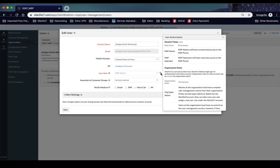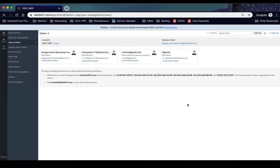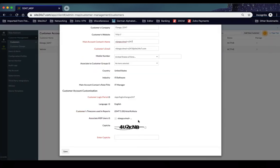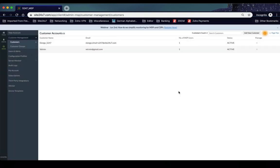Just create the users and give them a role. So you have two different roles, MSP admin and MSP operator. MSP admin will be able to administrate the business unit, whichever you allocate. And the operator will be able to view the status of the monitors, and he will be able to schedule the maintenance window. So once you create the business unit, or while you create the business unit, the MSP administrators will be listed here. I have only one administrator, so I'm just seeing my name. If you have multiple administrators, all the users will be listed. You can simply check them and associate the administrators to the MSP account, the business unit.